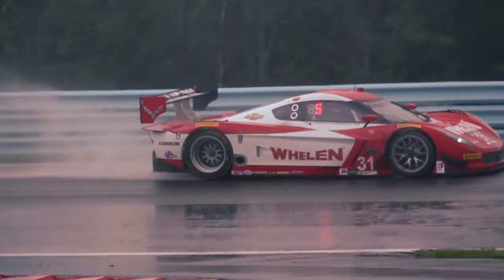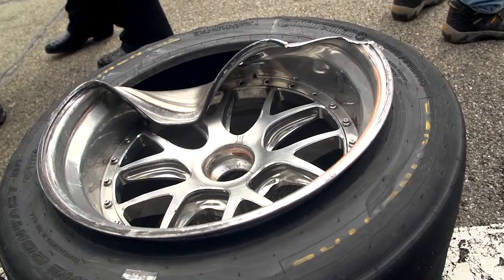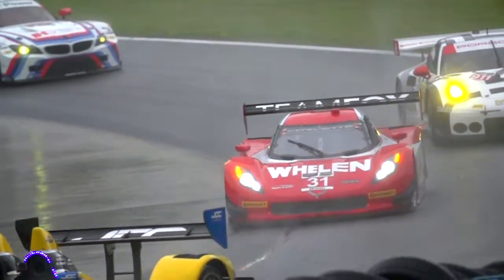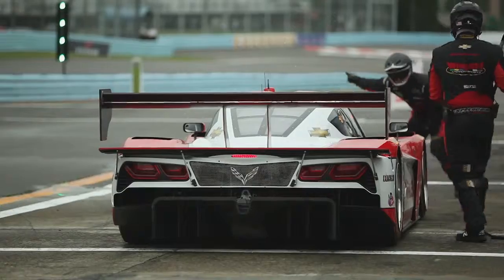So unfortunately, Dane had a little contact with a prototype challenge car early in the race and did a little suspension damage and knocked out the traction control. So we kind of fought that for the rest of the race. But a lot of cars didn't finish the race, so we're fortunate that we kept chugging along. These Action Express guys, they never give up. They kept charging, fixing the car, getting it back out there, and ultimately we ended up 4th.